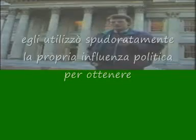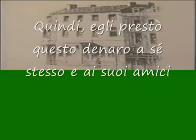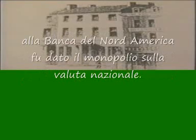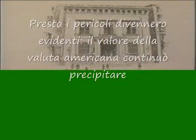The bank's charter called for private investors to put up $400,000 worth of initial capital. But when Morris was unable to raise the money, he brazenly used his political influence to have gold deposited in the bank, which had been loaned to America by France. He then loaned this money to himself and his friends to reinvest in shares of the bank. And, like the Bank of England, the bank was given a monopoly over the national currency.